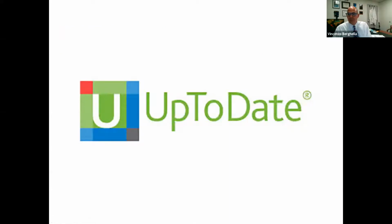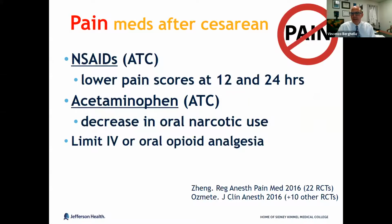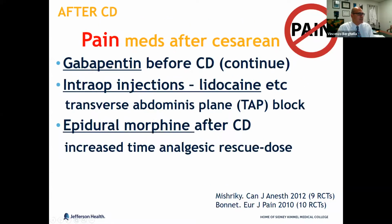So after delivering the baby, I was going to cover the second part of my lecture real quick, on post-op care, post-cesarean care. We talked about giving some gabapentin maybe even before the C-section. We do around-the-clock NSAID and around-the-clock acetaminophen, which decreases pain scores, and you can also decrease narcotic use, either IV or oral. There is good evidence, many randomized studies, on around-the-clock NSAIDs and acetaminophen.